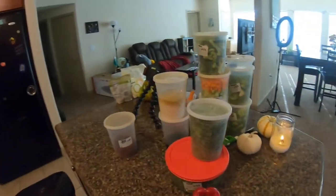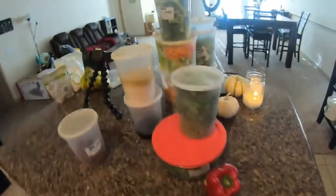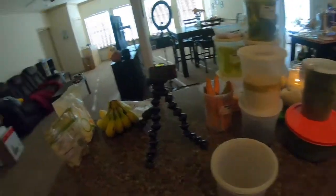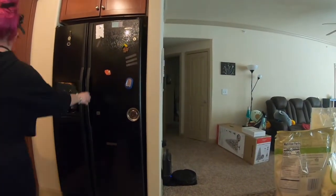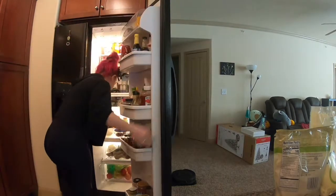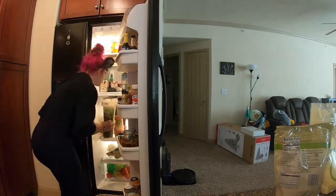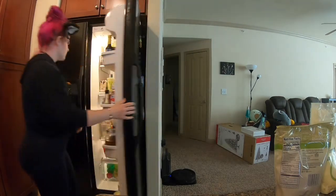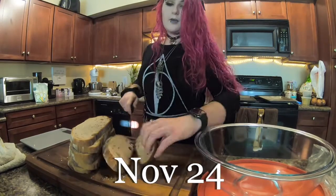This is everything that I prepped today. I decided not to cut that until Thanksgiving because I feel like it'll go bad. Now I have to fit all of this into my fridge. Let's go.